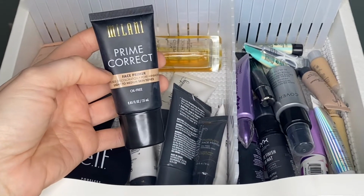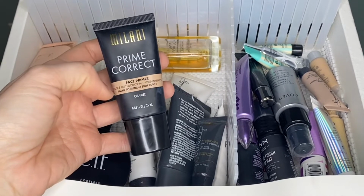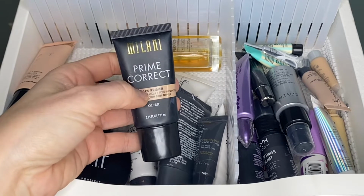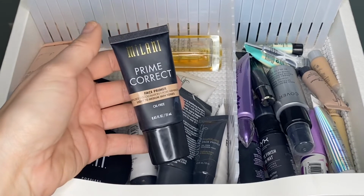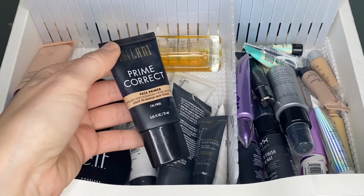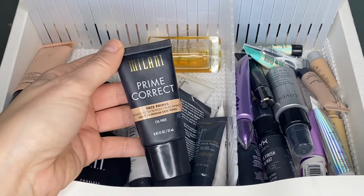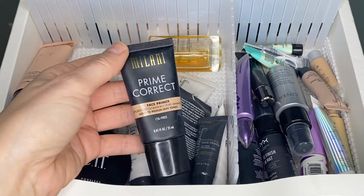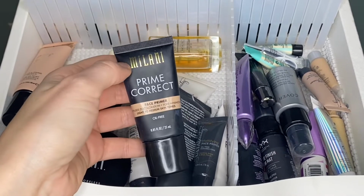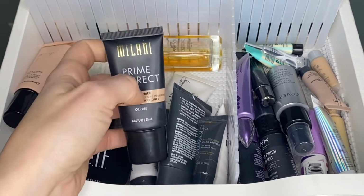It's Prime Correct Face Primer. This is a color correcting primer. However, it does come out a little bit of a reddish tone, but I don't feel like it's actually color correcting. It just goes on skin clear. I don't think it's really a color correcting primer at all, but it does have smoothing properties, so it definitely helps with smoothing your texture and helping your makeup lay on skin really nicely. I'm planning to do a full face of Milani Cosmetics very soon, and I will be using this on camera so you guys will be able to see this in action.